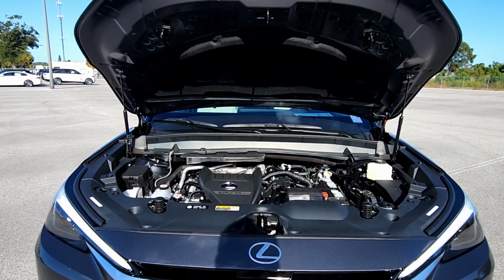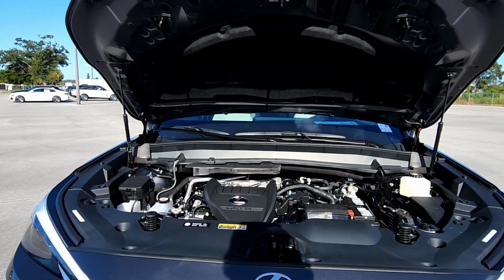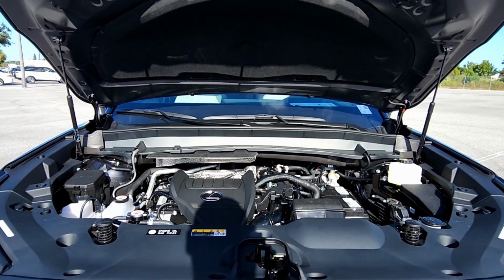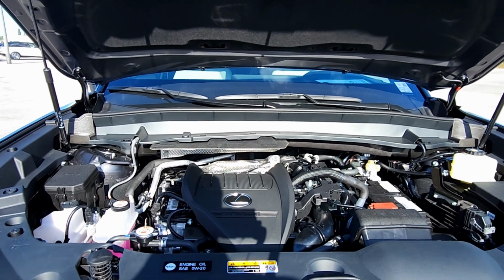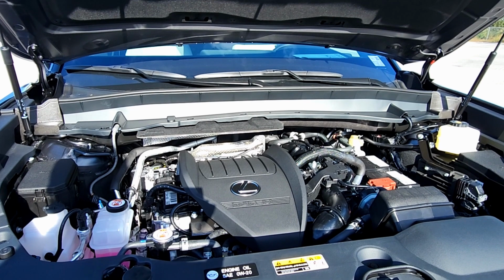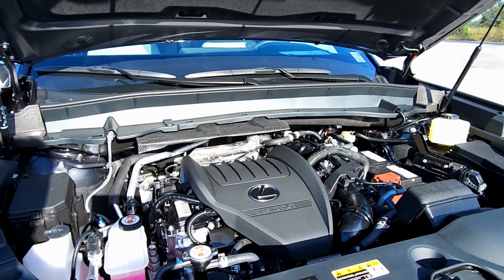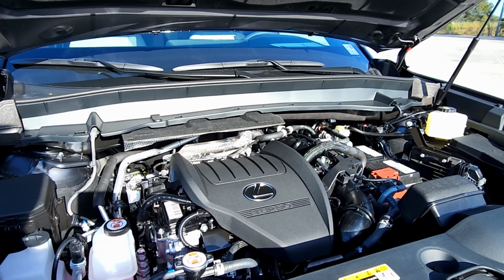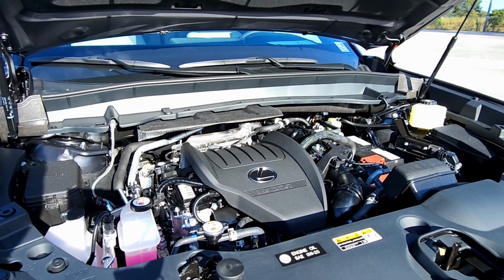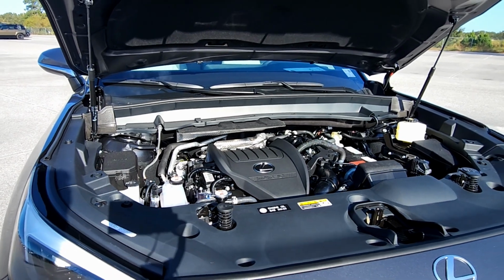So another big difference, no prop sticks in here. We have the hood struts right on top, but it's powered by essentially the same engine as on the base Grand Highlander, which is a 2.4 liter four-cylinder turbocharged engine, producing in this case 275 horsepower and 317 foot-pounds of torque, which is more than on the Grand Highlander. But this vehicle uses premium gasoline. It's mated to an 8-speed automatic transmission. The engine is set nice and low for a better center of gravity and better driving dynamics. So I can't wait to take this for a spin at the end of this video.